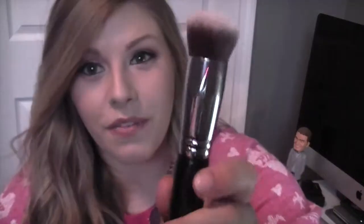And so which one do I use my foundation with? Is my angled kabuki, which is the F84. And this is more like the round kabuki, which I originally liked to use the foundation with, but it's just a little bit angled, so it works better around your nose and around your eyes and everything like that. So applying foundation with this one is definitely my favorite way to apply foundation. And yeah, those are my favorite brushes of the year.